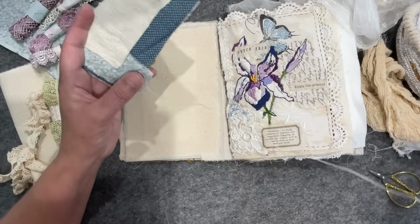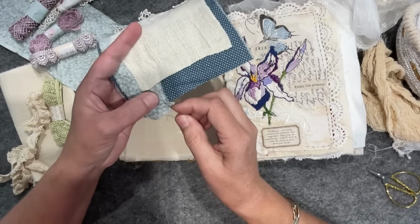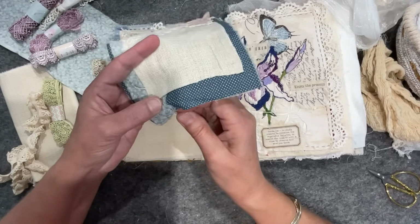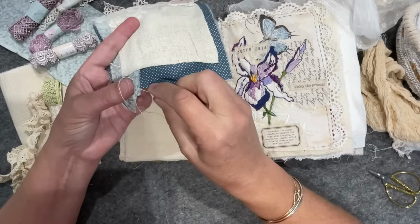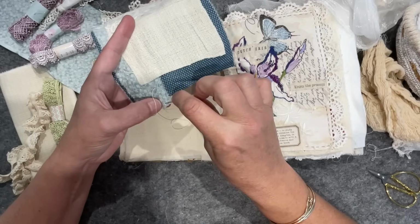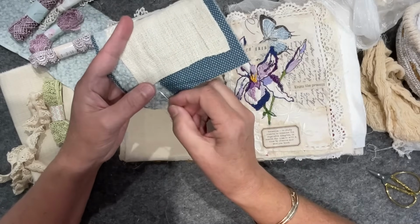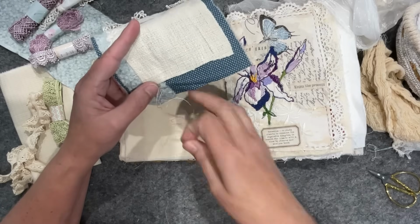I'm going to let this little blue piece of fabric peek out the top because I like how it just hangs out there for no apparent reason. Keeping my stitches fairly small. Take the tension off there, girl. You've just pulled it too tight. Yeah, keeping the stitches small because the dots are small and the lace down below is fine. So I don't want big stitches.